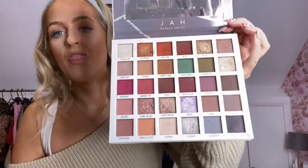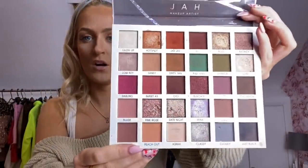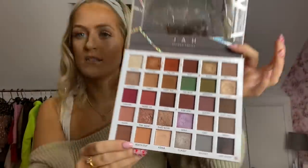And then last but not least, for eyeshadow, I don't wear a lot of eyeshadow because I have eyelash extensions on, and even when I don't have eyelash extensions on, I don't really wear a lot of eyeshadow. But the BPerfect palette done by Abbey Makeup Artist, this is the palette that I love the most. It is the most amazing palette ever. Look at all those shades. Oh, amazing.